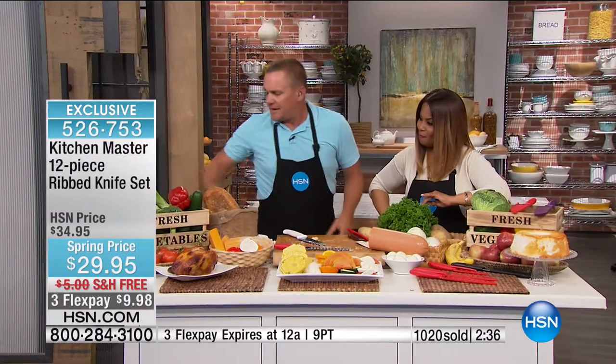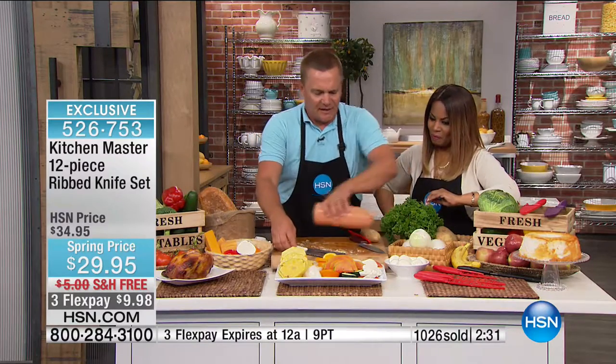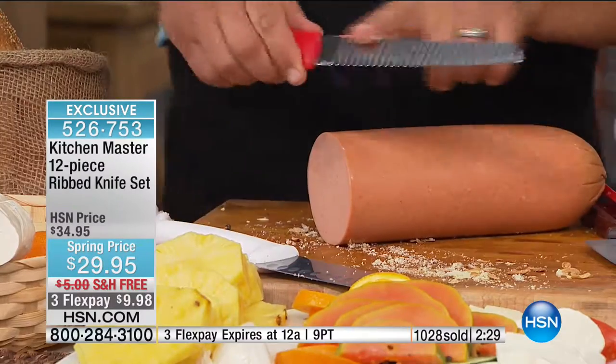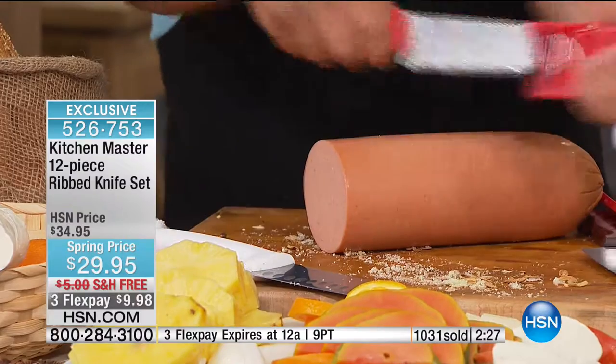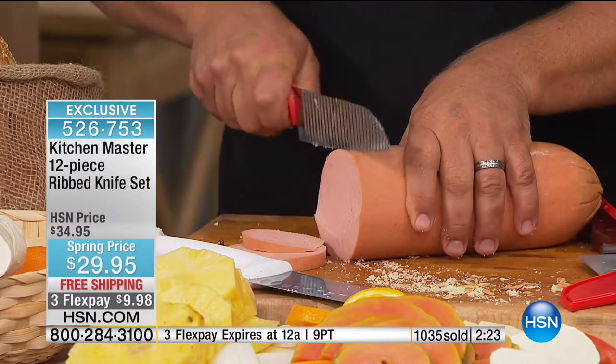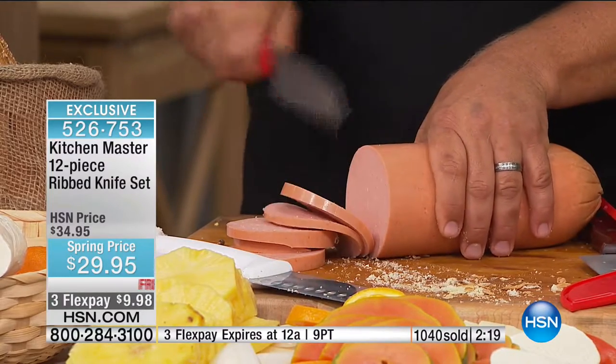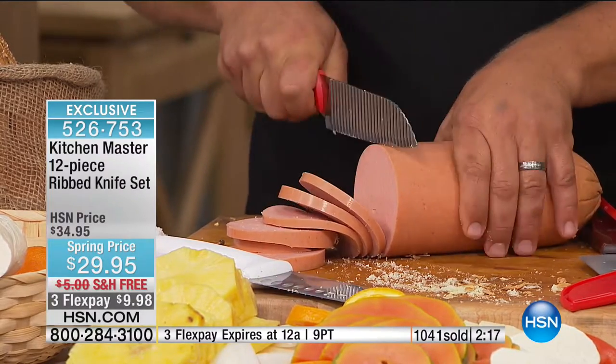Yes, for sure. And I've got to show you this, because even for some of the toughest things to slice, you're gonna love this. Now, I wouldn't recommend this one for this, and this is why we give you a whole set. You've got a complete set of knives that do all of the slicing in the kitchen. Even if you wanna do, we had that smokeless grill on earlier, right? Look at this, you wanna do some grilled bologna?